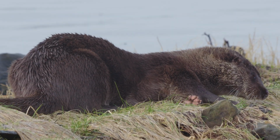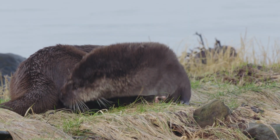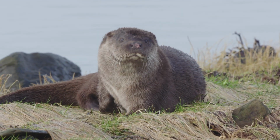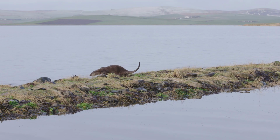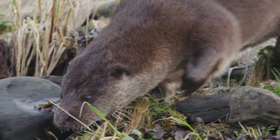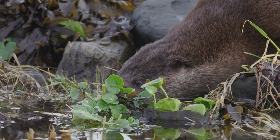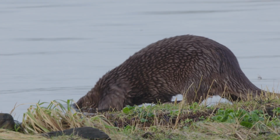Shaking can expel up to 70% of the water from his fur, but he needs to roll around in the grass to squeeze the rest out, grooming and keeping his fur in pristine condition before returning to the water to hunt again. The loch is brackish, but here on its eastern side, there's less than 10% salt in the water, which means that he can drink straight from the loch and doesn't have to worry too much about salt crystals forming in his fur.